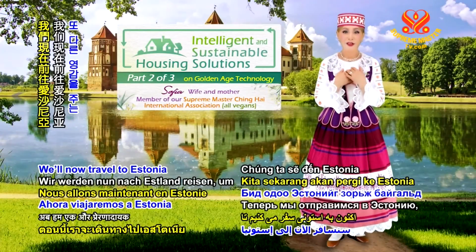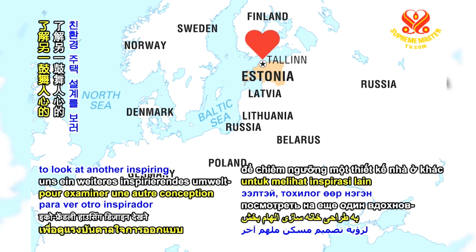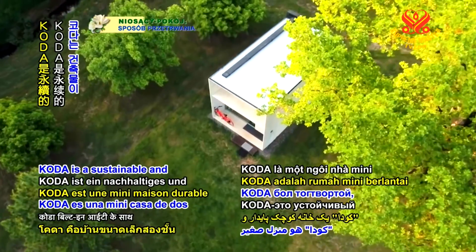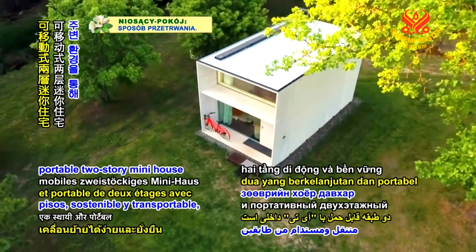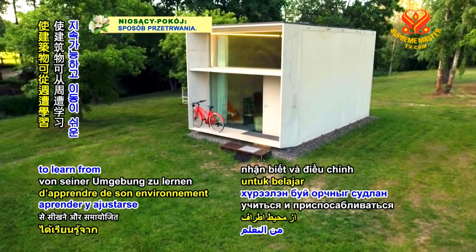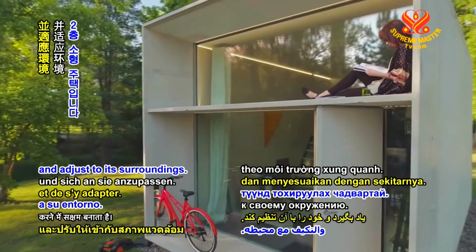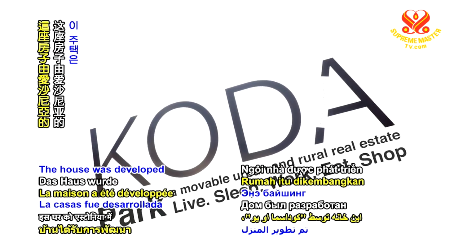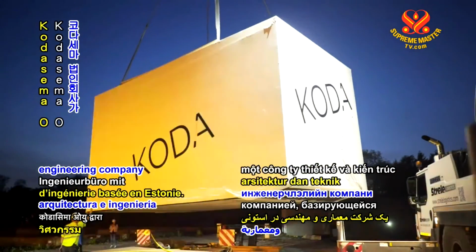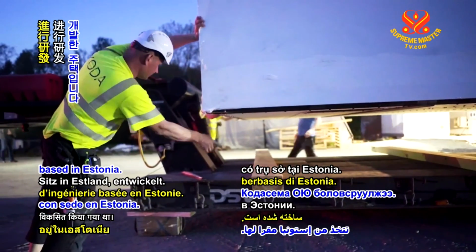We'll now travel to Estonia to look at another inspiring eco-friendly housing design. Coda is a sustainable and portable two-story mini-house with built-in IT that enables the structure to learn from and adjust to its surroundings. The house was developed by Kodasema Oy, an architectural and engineering company based in Estonia.